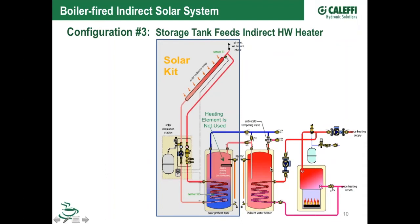So instead of depending on an electric element or a secondary heat source here, we're just going to use an existing boiler to do our input. Same components here. Again, this is part of the package. Everything you see in this grade box will come in the package, and you would make the connection here. There's another thermostatic mixing valve that we want to show there.